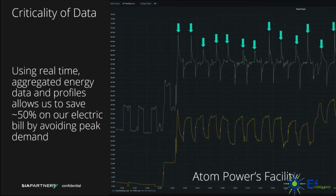So for us, data and the process of data processing and comparing that to a feedback loop from what the building is actually doing real time is really, really critical to ultimately save customers millions of dollars. So thank you.